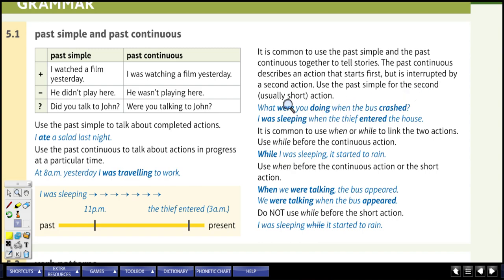Were being the past, doing being continuous, and then crashed being past again, right? But if you see what's going on, they're using past continuous, and then they use the past simple at the end. So past continuous, past simple, past continuous, past simple. I was sleeping when the thief entered the house.